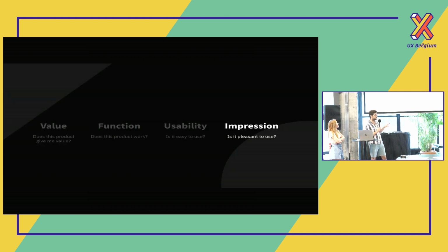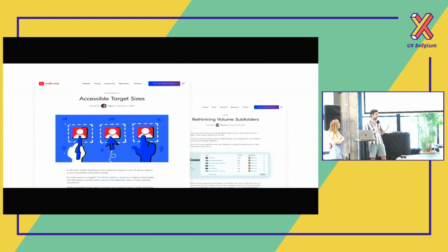If you have three of these pillars, you already have quite a great product. But you could go a step further and actually make it even more pleasant. In our case, the CMS that we use is very well maintained, so there's an open source community. The people that are working on the CMS can also suggest new things.